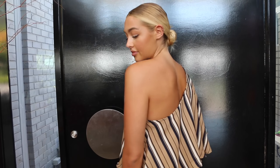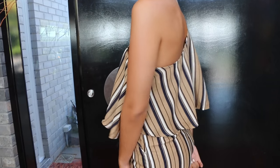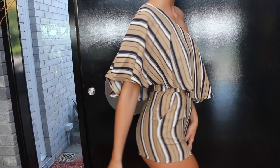I saw this jumpsuit on the website and I just thought it was so cool. It's one shouldered and then it has a big flary sleeve off one side. So I found the colors worked really well with this jumpsuit. It's very flattering. I love the stripes. The one shoulder is such a cool cut. It's just really unique. I hadn't seen a jumpsuit like this before.